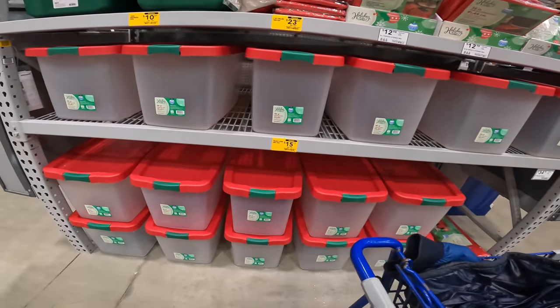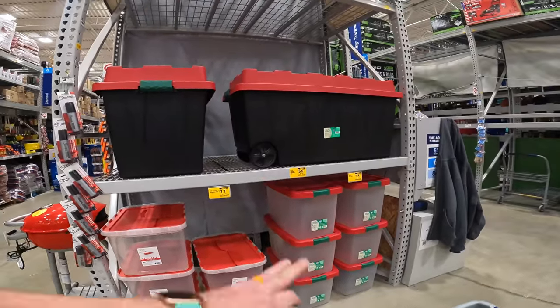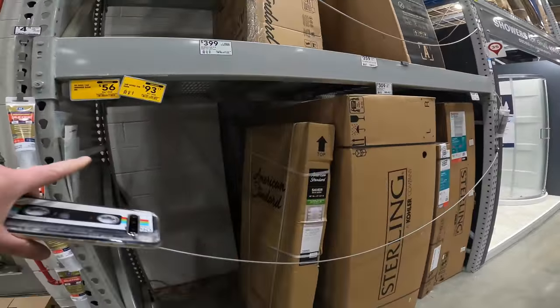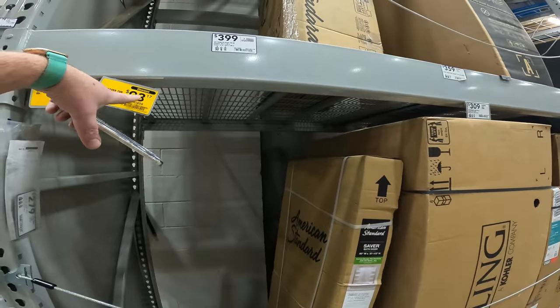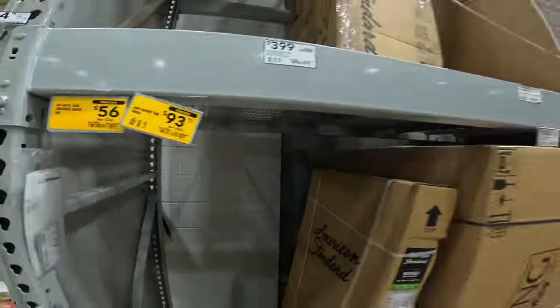Holiday tubs are starting to drop. They do have the large tubs in stock. They're $3 off right now. Look at this set. We got the shower bases for $56. Saver tub door, 408 to $93, YouTube. It's gonna get crazy. You just need to be ready.